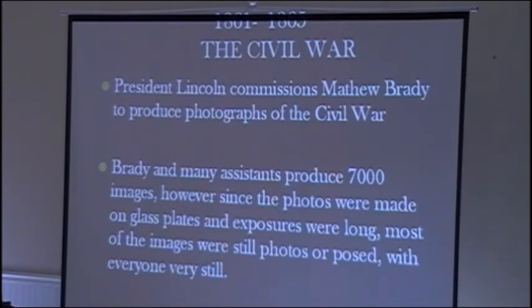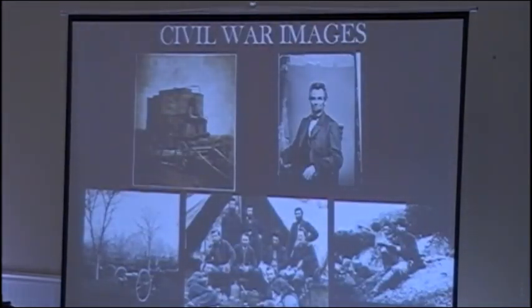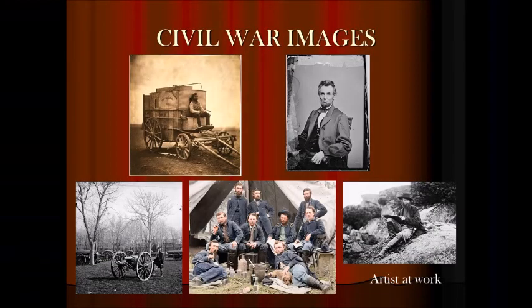So in order to capture the action of battle, you had to have an artist in the field. You're going to see a picture of one after a while. He was sitting there sketching the battle and sketching in the action that he was seeing. But most of the photos, and I've got one on my slideshow, you're going to see some horses coming across the river, and I kind of wondered about that. I assumed that was probably staged and the horses were standing still.